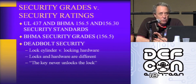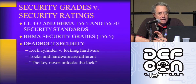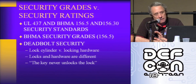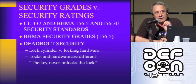And one of the rules that you really need to remember, and we stress this every year we lecture, the key never unlocks the lock. The key unlocks or actuates the mechanism that allows you to unlock the lock. So the relevance of this is, if you can get directly to the mechanism, you don't need the key. And in many cases, which is called mechanical bypass, that's exactly what we're doing.